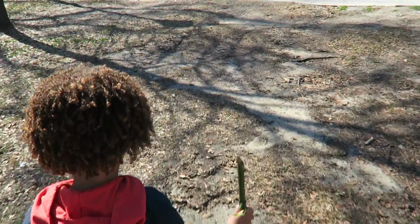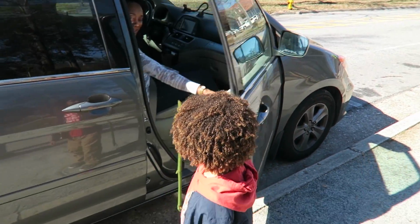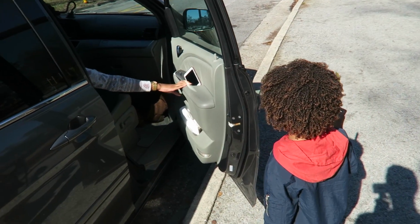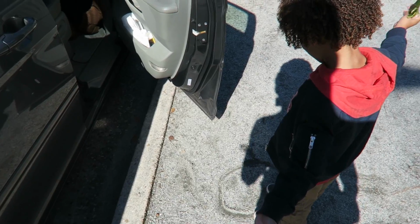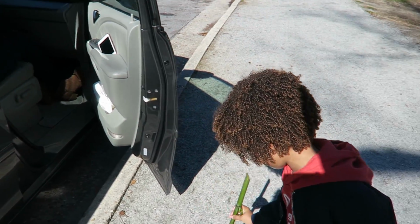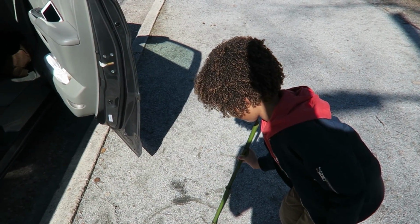Yeah, we're being very careful, huh? Okay. You gonna show mommy what happens in the dirt? Let me see. Whoa! Oh, yeah, dude. Oh, he's right with it, too? Hmm. It's a good writing stick.